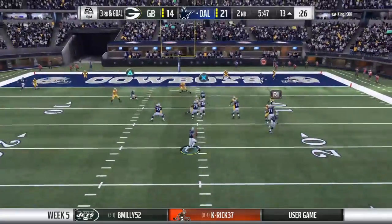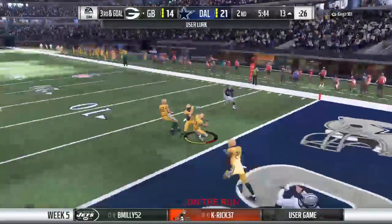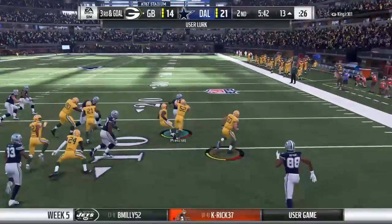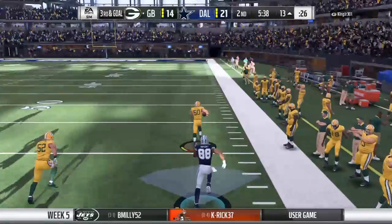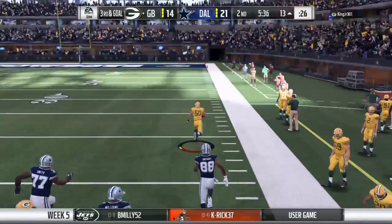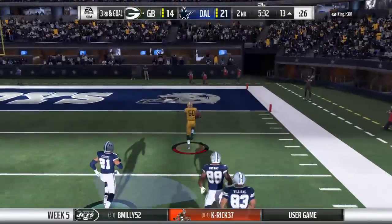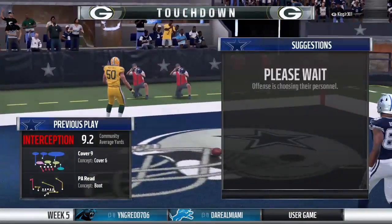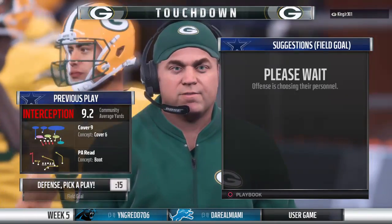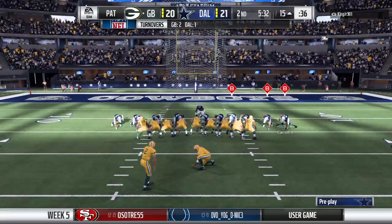Now it's a bootleg with Prescott. Looking for his tight end, Witten, and it's intercepted. Picked off by Blake Martinez. Weaving through traffic, and now he's free. The 30, 10, and into the end zone. It's a pick 6 and a Packer touchdown. Short throw, pick 6 right there.